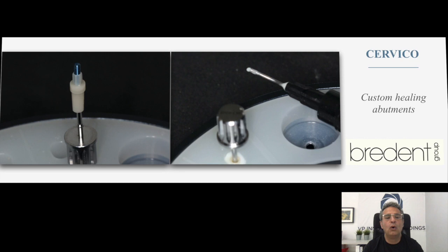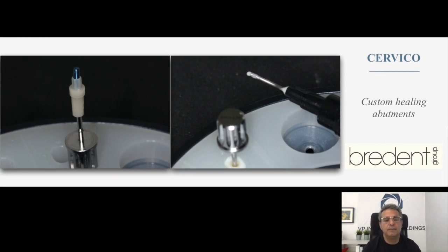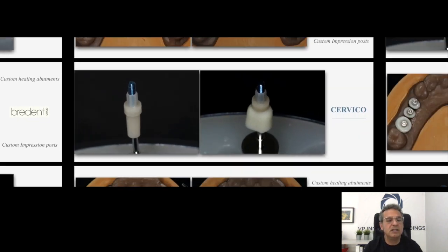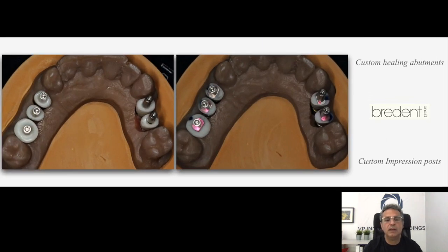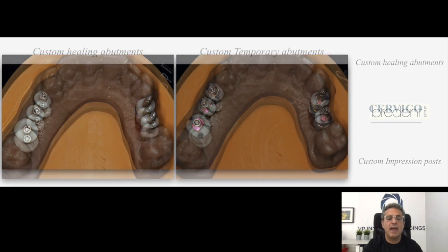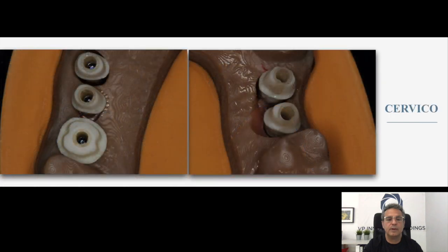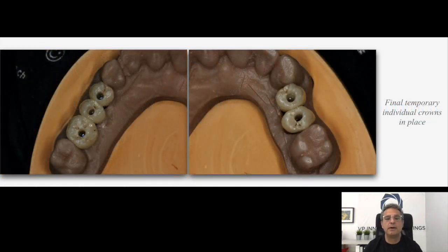So I had made all the healing abutments and impression posts for this patient pre-made. And what you see here, everything is being done with the breed and brand. So all these parts integrated very, very nicely for us here. So here you can see the healing caps that were created, the impression posts on the right-hand side. Then I actually prepped the healing caps and created temporary abutments, single temporary abutments over all of them.